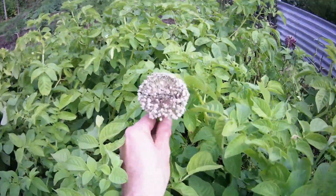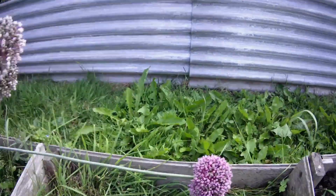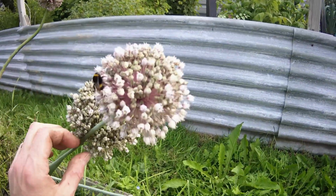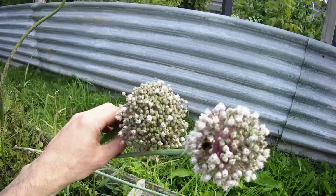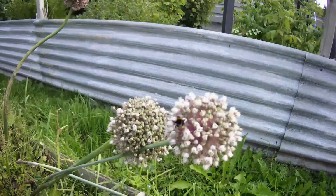My leeks that I've let go to seed. This one's quite dry. This one has flopped, but it's still purple. I'm going to take the heads. There's a bee. Hello bee. Having a good feed, isn't he? I think I'm going to take the heads off these today and dry them out and try and grow leeks from seed next year.